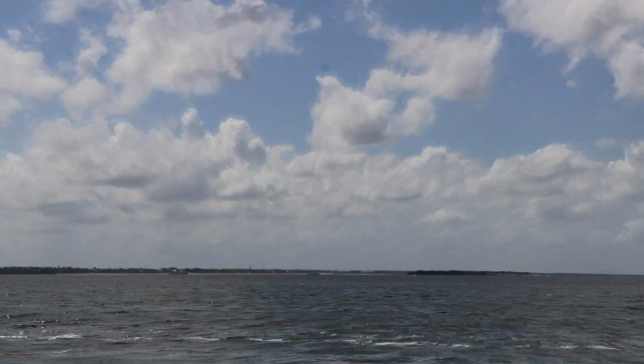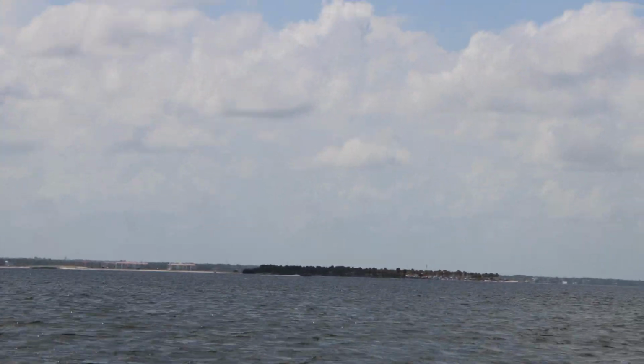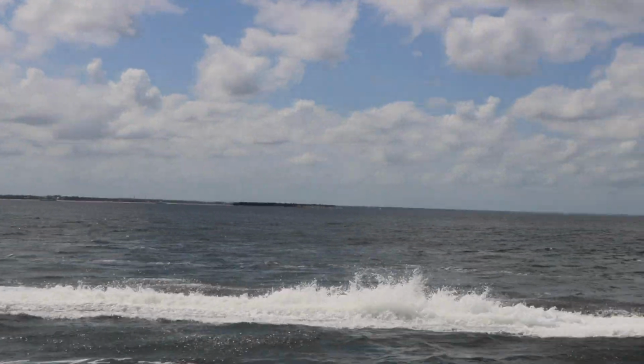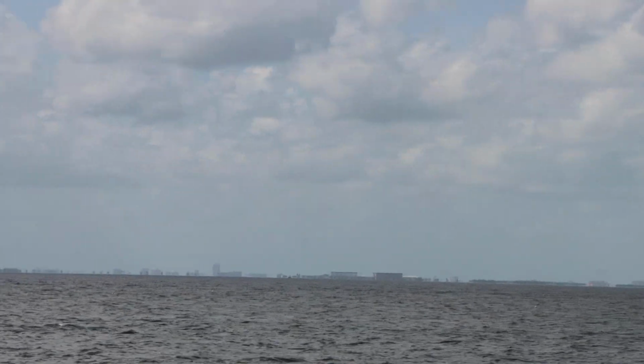As we're heading out to the Gulf, we are passing by Fred Howard Park. That is a wonderful beach. It's the best beach in Tarpon Springs. We're talking about doing a video there at one point. Beyond Fred Howard, if we look way out in the distance, super zoom, that is the Dunedin Causeway. Leads out to Honeymoon Island.